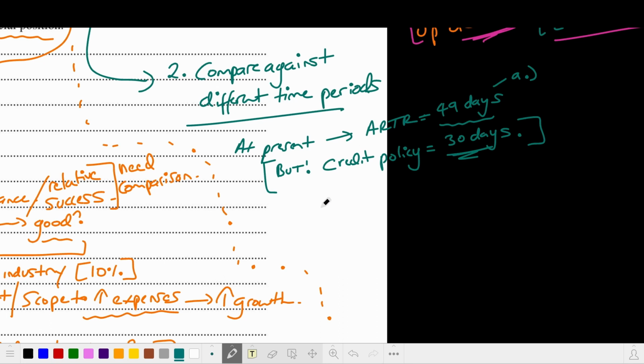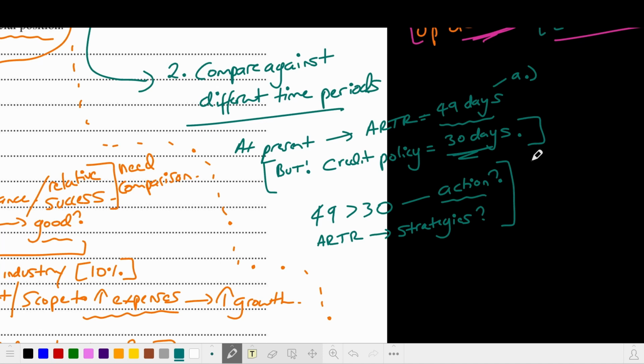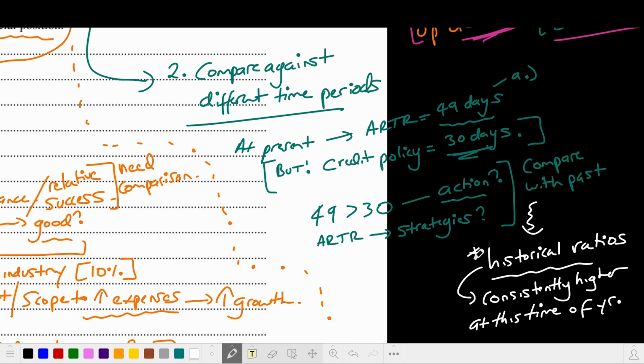So what we can say is that because 49 days is greater than 30, we might say, okay, do we need to take action? Do we need to actually put in place some accounts receivable turnover ratio strategies? And part of the way we can answer that question is we can compare it with the past. So what we could do is go back to the historical ratios in terms of comparative ratio analysis, and we could say, oh, you know what? At this time of year, it's always higher because of this reason. And so therefore, we don't need to take action because it always works like that.